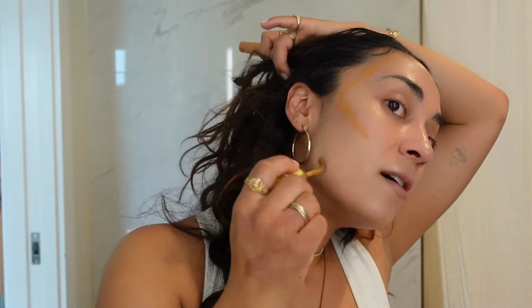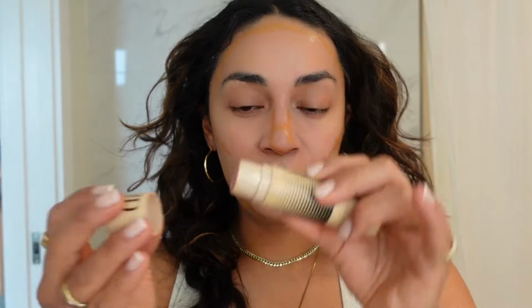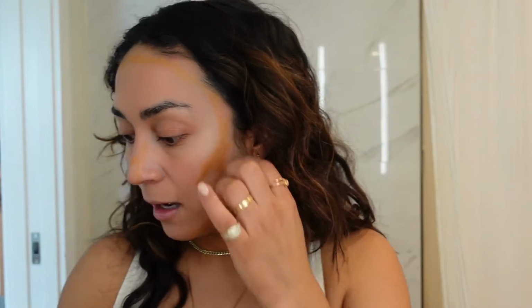I'll show you guys another one that I do have and like. I love this concealer as my contour and bronzer. And then the other one I've been using is by Dibs. It's like a dual-ended stick. So here is a bronzer contour, and then this is a blush, and I've been into it. I've been using that instead of the Kosas just because I am running out.